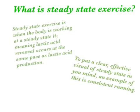Steady state exercise is when the body is working at a steady state, meaning lactic acid removal occurs at the same pace as lactic acid production. To put a clear, effective visual of steady state in your mind, an example of this is consistent running.